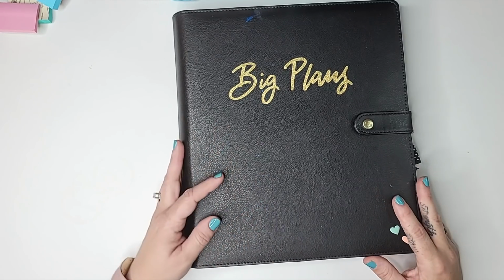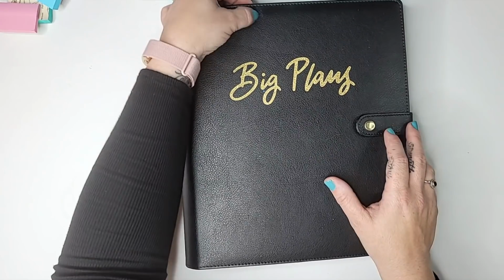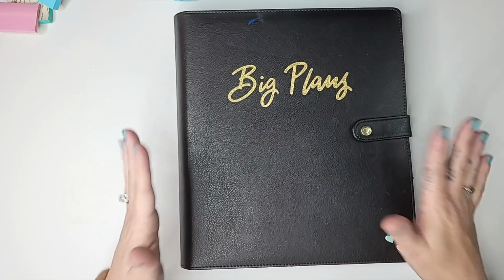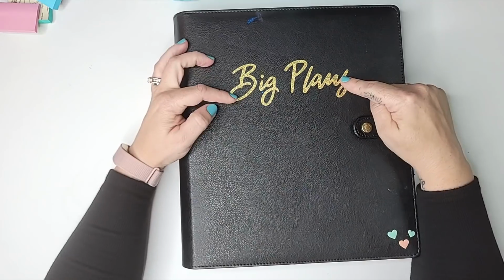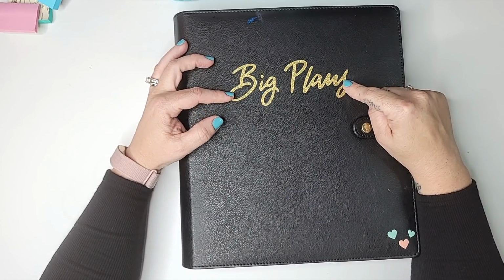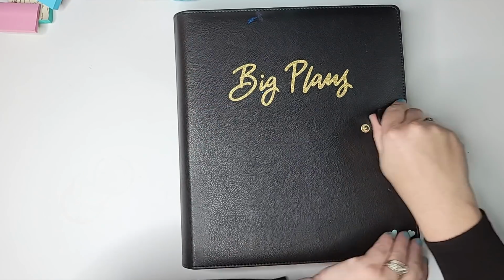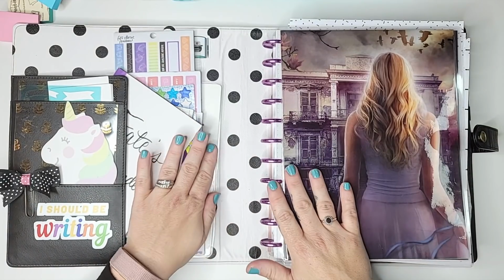Okay, one final work planner, I think. And you can see I actually got some nail polish on this, so I need to try to get that off. This is a Happy Planner cover. This is their deluxe cover. I found this Big Plans decal at Michael's, and some of these little hearts are from Webster's Pages. So I just decorated it a little bit. And then it holds a Happy Planner inside of it.